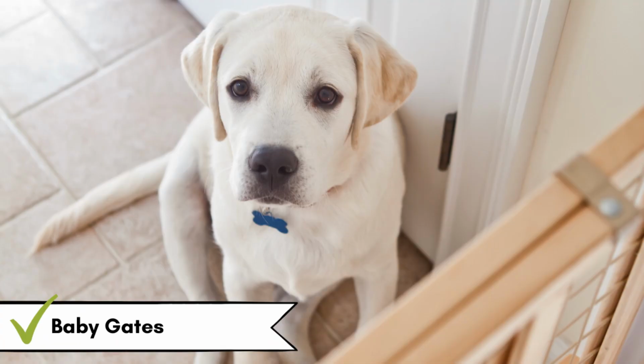Next, if you have a dog, you'll probably want to have some baby gates on hand. Whether or not you have kids, baby gates are great to have around. They're a great management tool. You're able to use these baby gates to help prevent your dog from practicing unwanted behaviors while you work to train more appropriate behaviors instead.